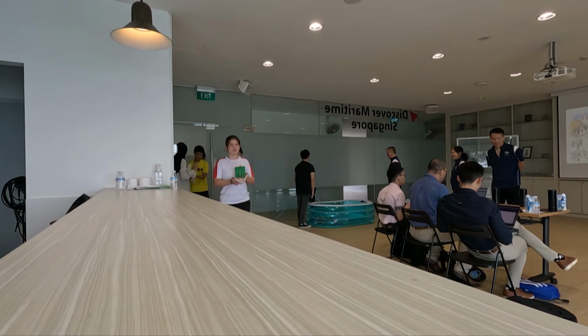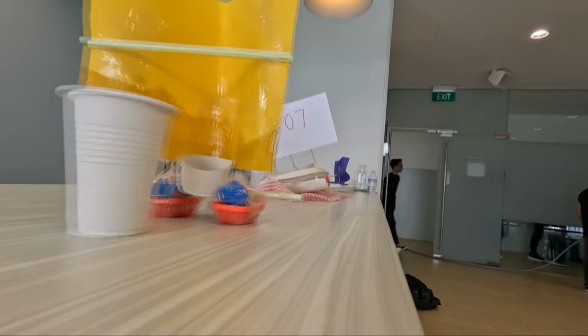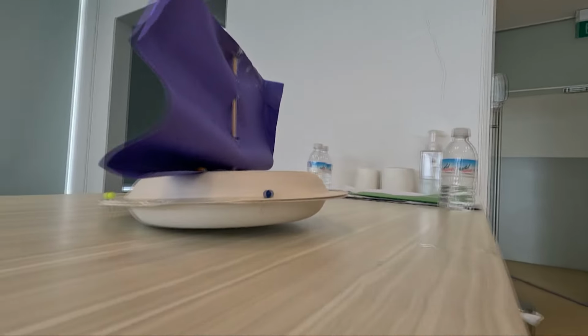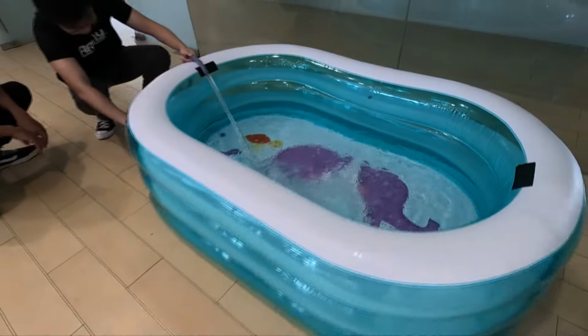Which of these painstakingly assembled boats of various shapes, sizes, and materials have what it takes to venture into uncharted waters and stay valiantly afloat? We'll find out right after the break.